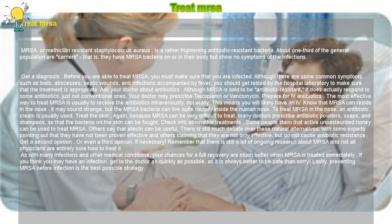Prepare for an IV. The most effective way to treat MRSA is usually to receive the antibiotics intravenously, not orally. This means you will likely have an IV.